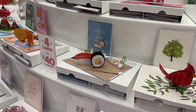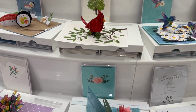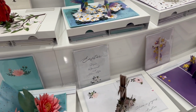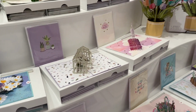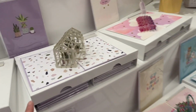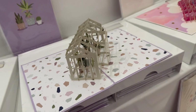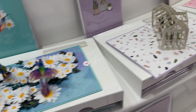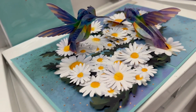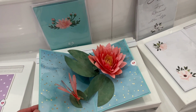Look at all these cute cards. I love that one. How cute is this? We already passed by so many of them, and I was like, wait. Oh, this is the one Kayla really liked. The greenhouse. That's really cute. The unicorn. Look at these birds. They look so good. And then I really like this one, too. Oh my goodness, so beautiful.